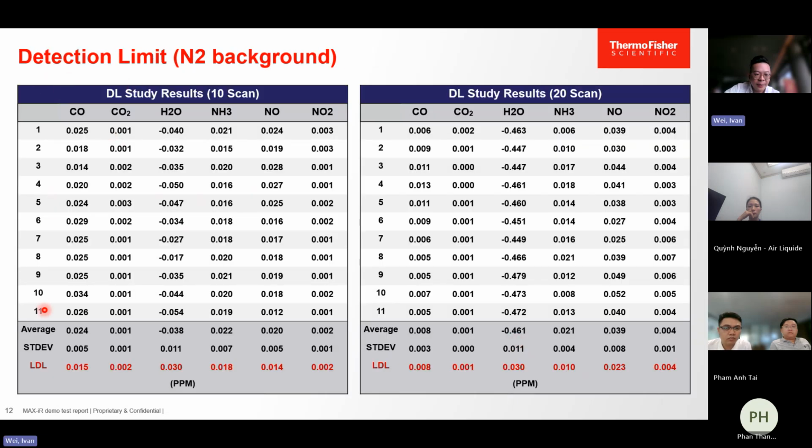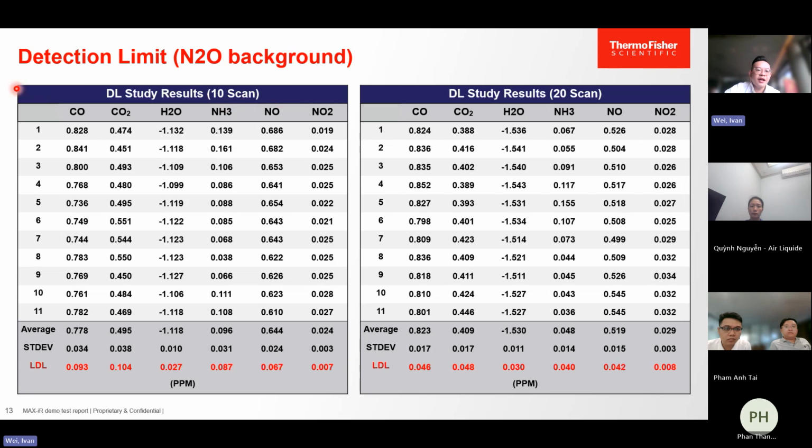We tested 11 consecutive readings on those compounds of interest, and the result here is our detection of the particular analytes that we're interested in the N2O product. This is the detection limits with N2O background, which means the product itself is N2O. We are looking for the compounds CO, CO2, H2O, ammonia, NO, and NO2. And here are the detection limits. It's about ppb levels.